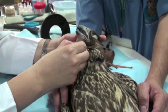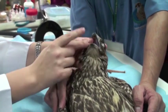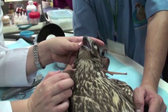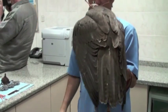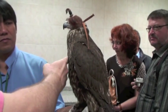Now this bird is having its ears, beak and inside of the mouth checked to make sure all is okay. The main prey for falcons are the houbara, otherwise known as McQueen's bustard, the stone curlew and the hare. It is a very interesting place, and there's certainly a lot to it.